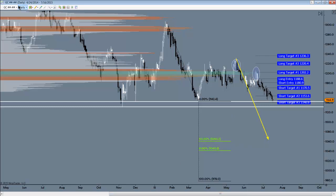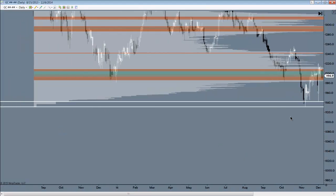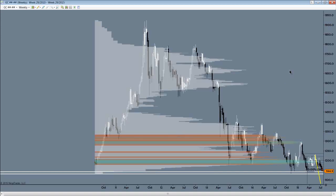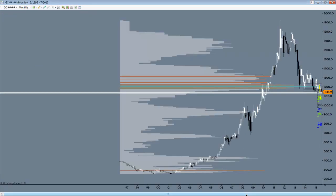And to do anything else, going back 700 days, we were trading north of where we are right now, which means we basically are in a very, very prolonged downtrend here for gold. I got to go to a weekly to look back more. When I do that, I'm still below where we were 1,825 days ago. So now I got to go to a monthly. And now I'm going back a long ways.